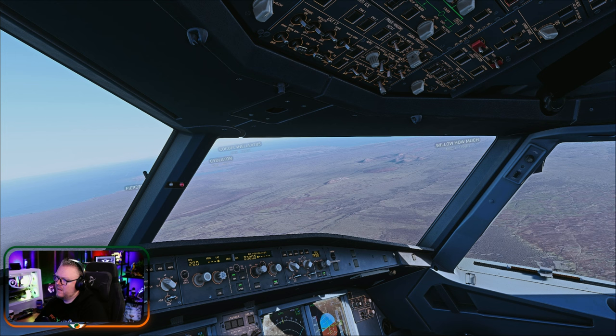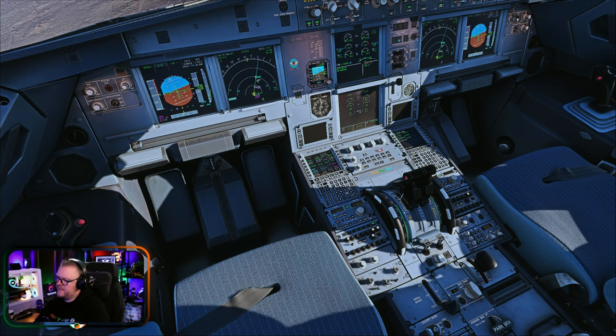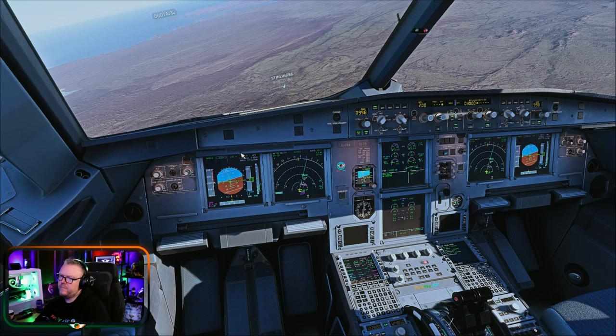So far, so good. Glide slope has been captured, fully established on the ILS. Watch the glide slope now. We're a little bit high. Straighten up. Now, to make life a little bit easier, we could drop the gears for a bit of drag. Let's do that. Gear coming down.